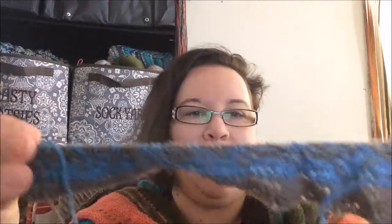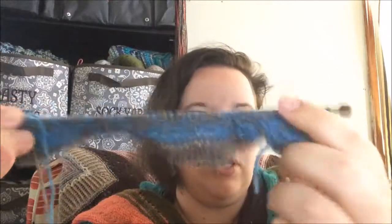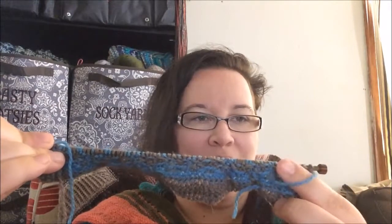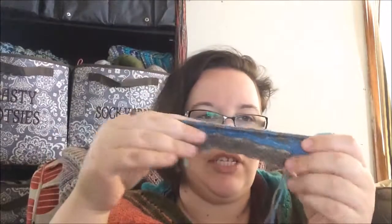When people do color work, they always want to show you the back. So I've kind of been pretty good about catching floats, except for this random one here. I don't know why I missed catching that, but I'll have to snip it and weave it in or something. Figure something out for that. But yeah, so it's just a very small swatch at the moment, but we'll see how it comes along, and you'll see it on next week's podcast.